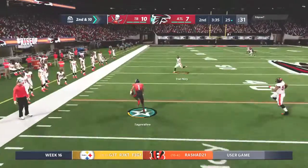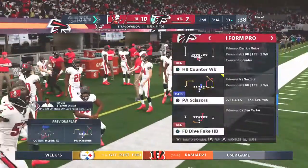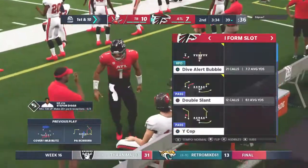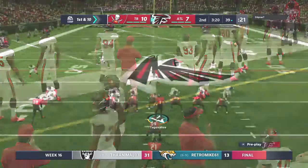Forced out to his left. He's going to take off with it. And he's got this almost to the 40 before going out. Good work on the scamper by Tagovailoa. It's a first down. That was an excellent job of recognizing the situation.